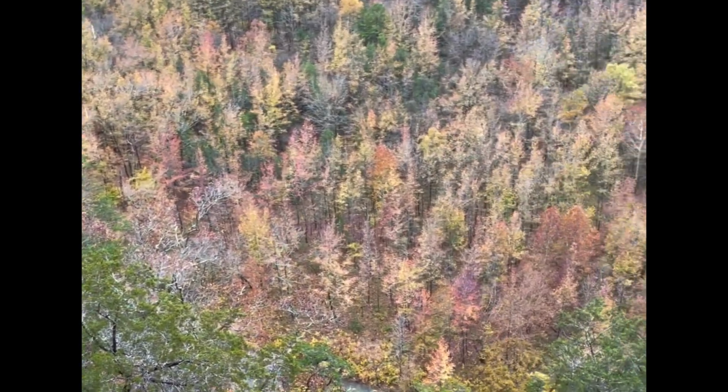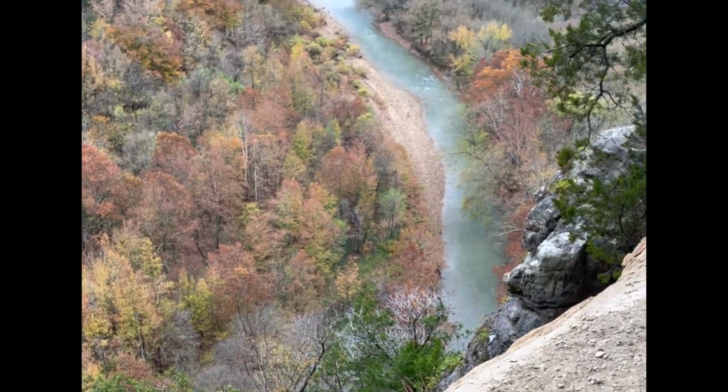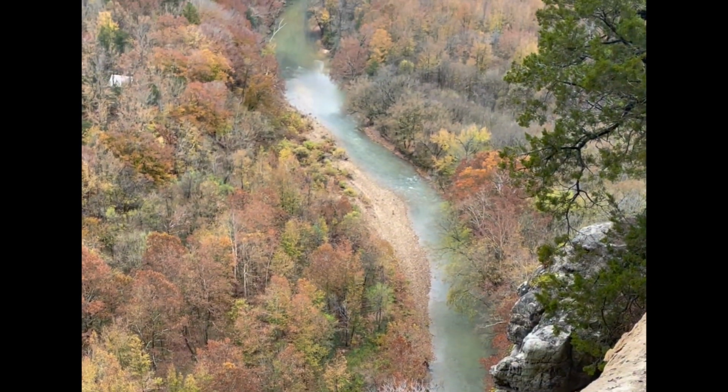The Buffalo National River down there. People like to kayak and canoe in the summertime.